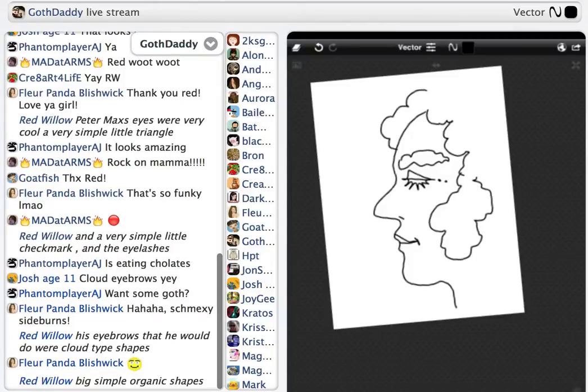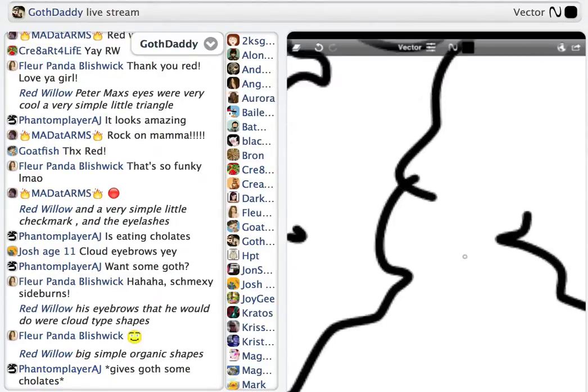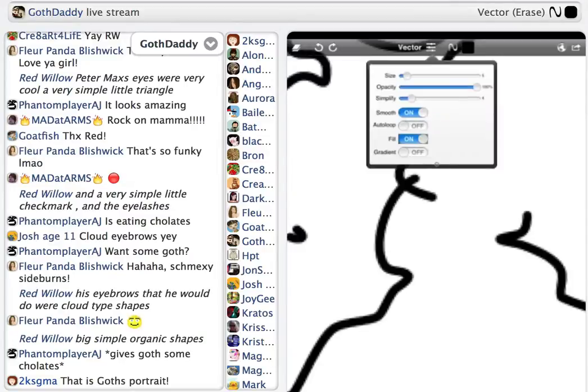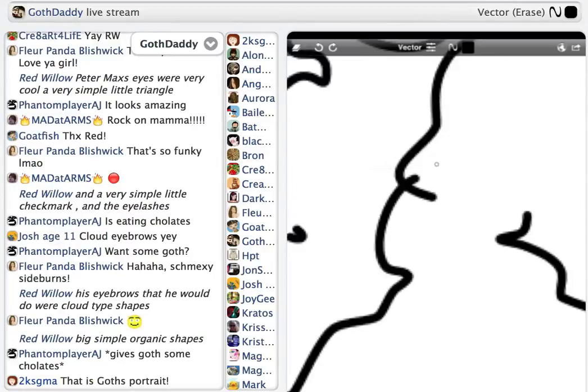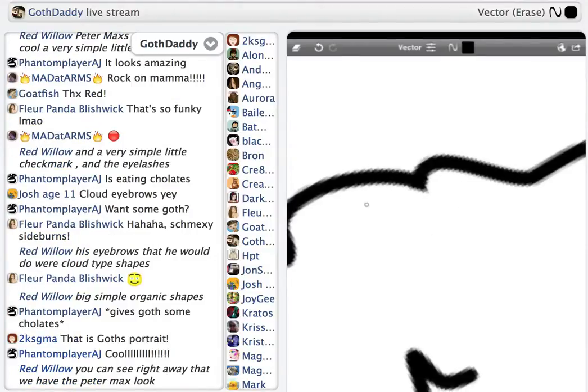You can see right away, that's the look. That's the Peter Max look. It just comes together, and it's not hard to do. It's just sort of looking at the way he did it and just going for that simplicity. I'm just going to roll with this. I'm not going to try to clean it up. I don't really have a plan. We're just going to kind of roll with it and see where it takes us.